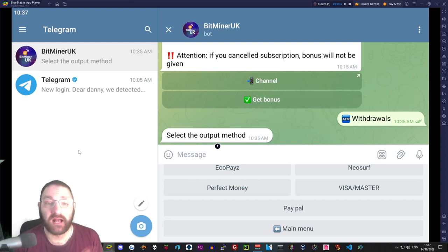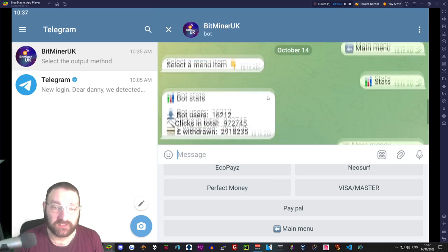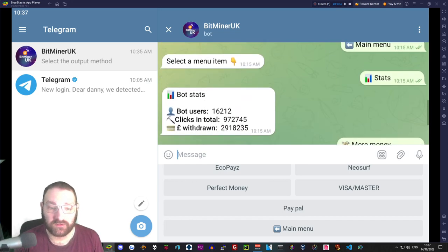In fact, you're making other people money, because as you're clicking, what you don't know is through the back end, see right here, it's telling you, look at all these people. They've managed to get literally 16,000 people to do almost 1 million clicks. And apparently they've withdrawn £300,000. No. I'm sorry, that's not how that works. In fact, almost 3 million, sorry. That's not how that works. These stats are bogus. They're horseshit.